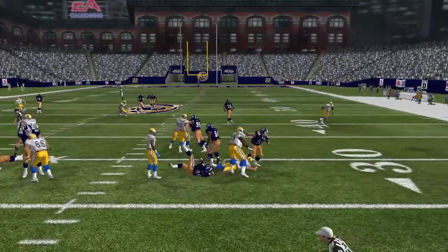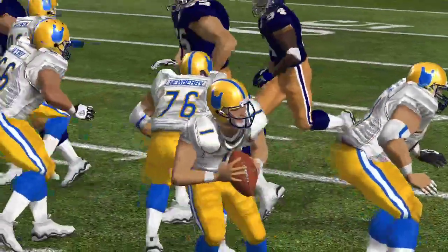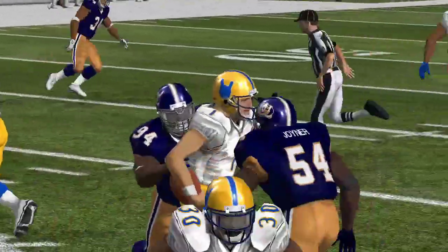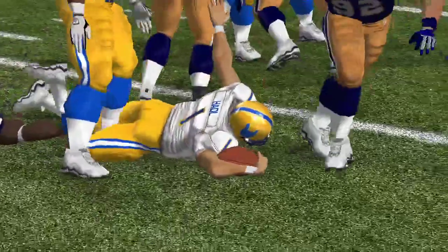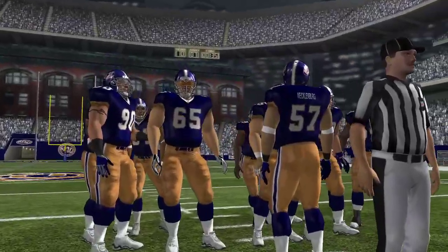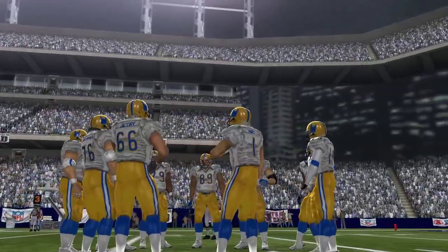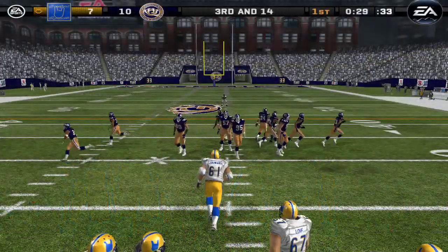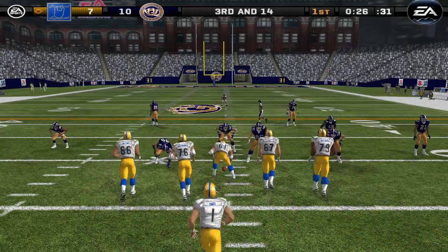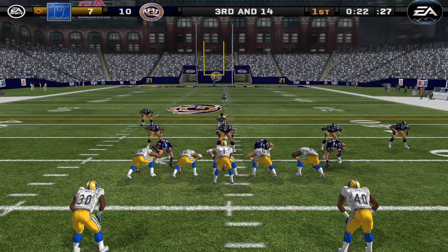Pressure coming. Steps up. The defense works best when it gets pressure on the quarterback from their down linemen. When they do that, then they're more able to free up the linebackers and make plays like that. It's now third and long after the sack. Ball on the 28-yard line. Offenses, other than turnovers, have struggled a little bit.